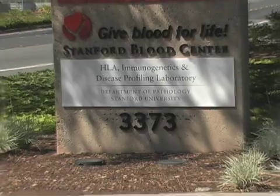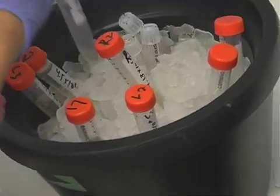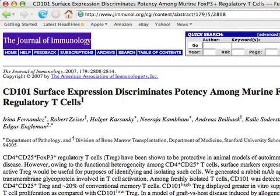Epitomics worked with us, or we worked with them, to produce a very interesting and important monoclonal antibody directed against a molecule called CD101. It worked out extremely well. We have a paper that is just now coming out in the Journal of Immunology describing this work with the antibody.